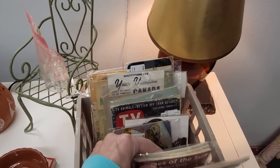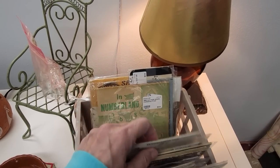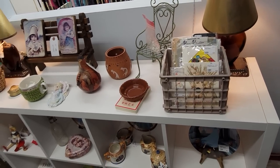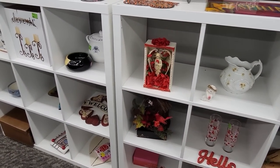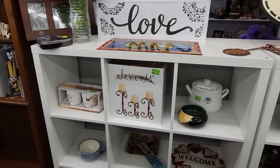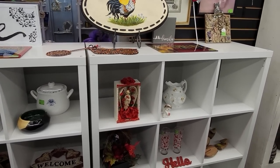And just trying to keep this whole reseller and online community getting along. I keep forgetting that we stuck this little shelf over here and kind of looking. Here's the other thing that's happening here at the store.